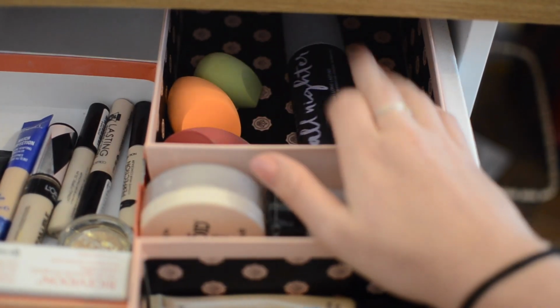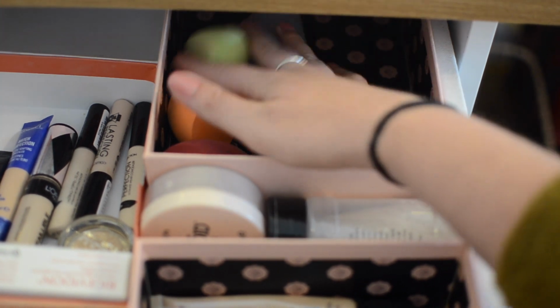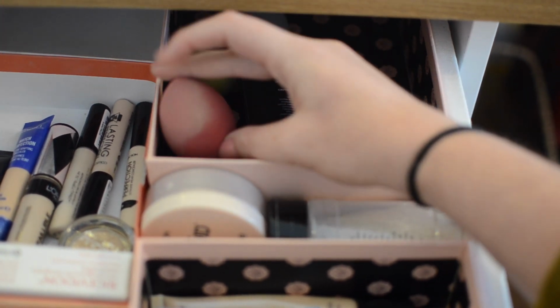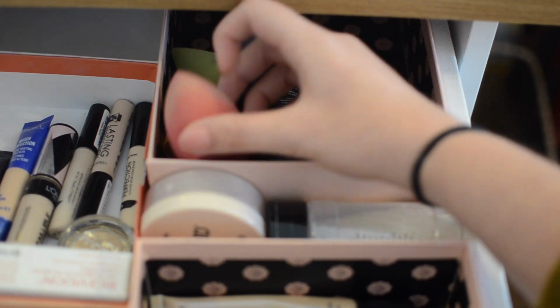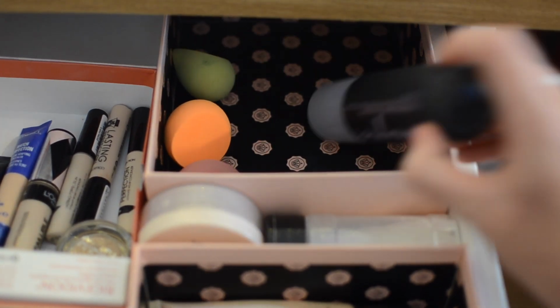And then at the back here is where I keep sponges. I've got a Real Techniques sponge. This one is from Eco Tools, and this one is a Look Fantastic sponge, which, ew. And then I have one setting spray at the moment, which is the Urban Decay All Nighter setting spray.